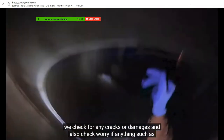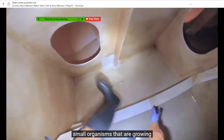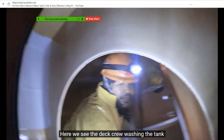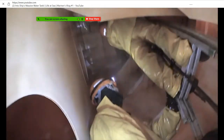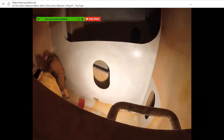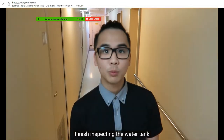We check for any cracks or damages, and also check for if anything, such as small organisms, is growing. Here we see the deck crew washing the tank. Finished inspecting the water tank.